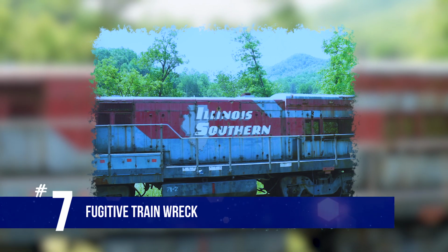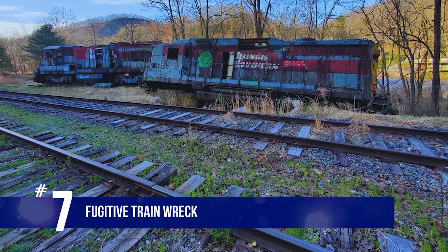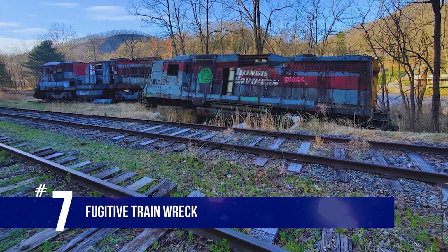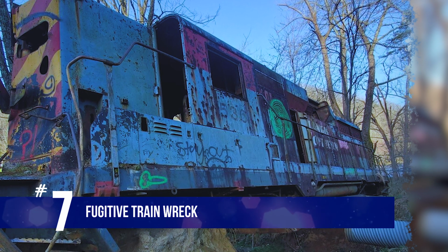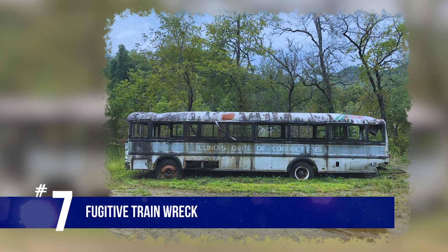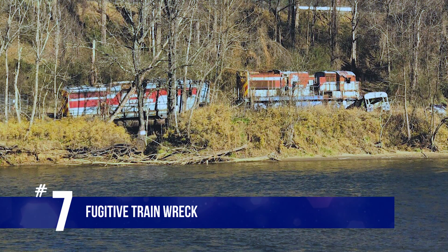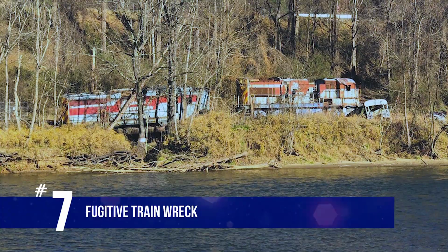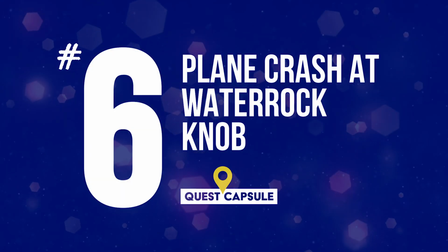The faded Illinois Southern logo on the side of the train still shows on one of the box carts that still rests right where that scene took place. Safely parking near the Jackson County Green Energy Park, the remains are found on the other side of Haywood Road, below the sloping shoulder and resting beside the railroad tracks. Number 6. Plane crash at Waterrock Knob.